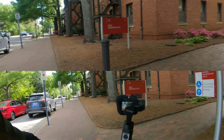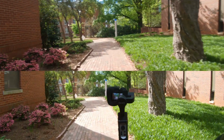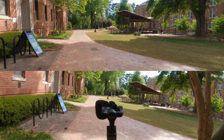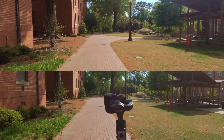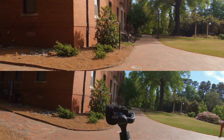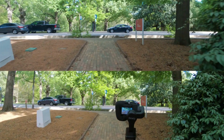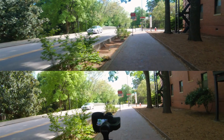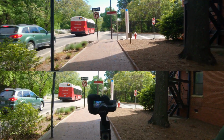Here's the Gold residence hall. It's an old residence hall. They have these old fire escapes. That's pretty cool.